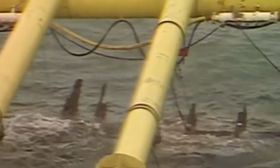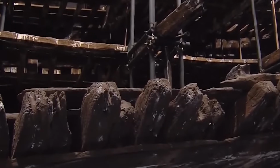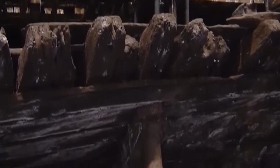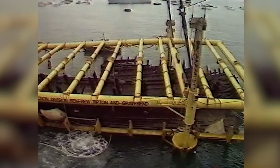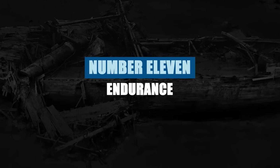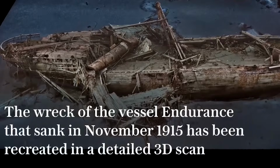There is the first sight of this flagship of Henry VIII, yielding over 2,600 artifacts. Each artifact tells the story of how life was more than 500 years ago. It's a treasure more valuable than gold for history enthusiasts. Number 11, Endurance. Endurance is a ship with a tragic tale.